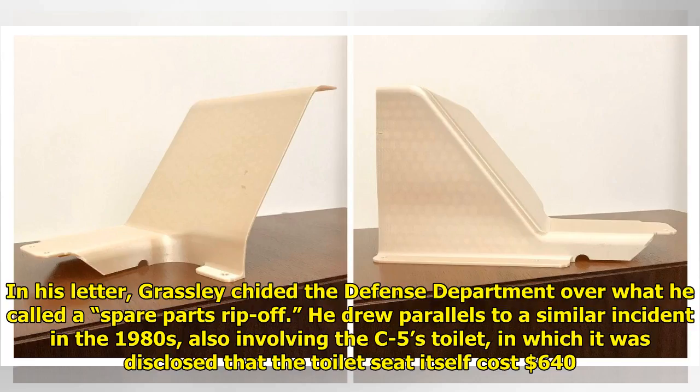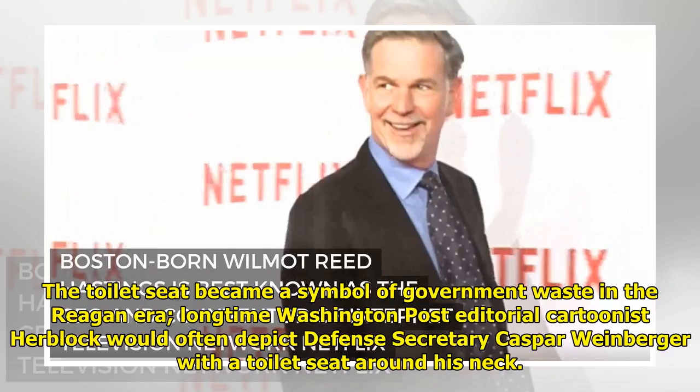In his letter, Grassley chided the Defense Department over what he called a spare parts ripoff. He drew parallels to a similar incident in the 1980s, also involving the C-5's toilet, in which it was disclosed that the toilet seat itself cost $640. The toilet seat became a symbol of government waste in the Reagan era. Longtime Washington Post editorial cartoonist Herb Block would often depict Defense Secretary Caspar Weinberger with a toilet seat around his neck.